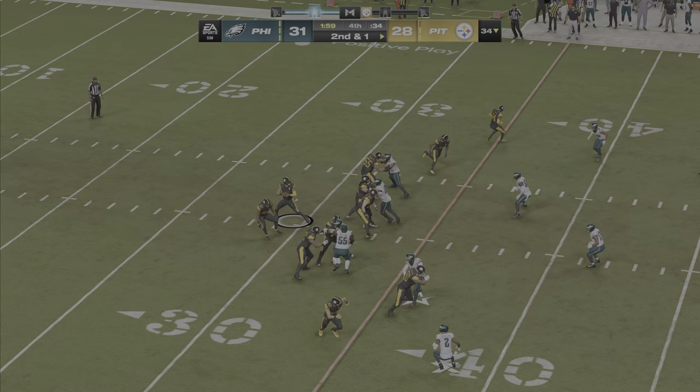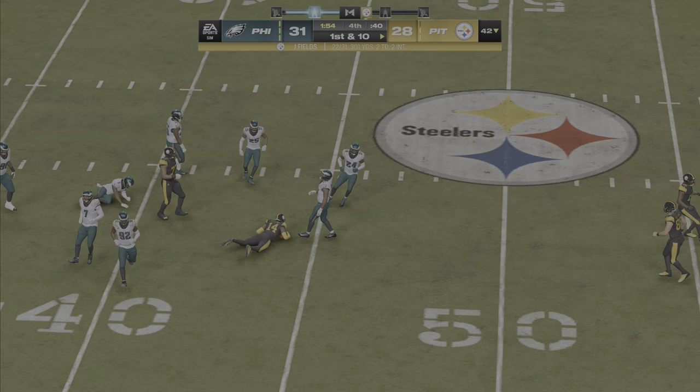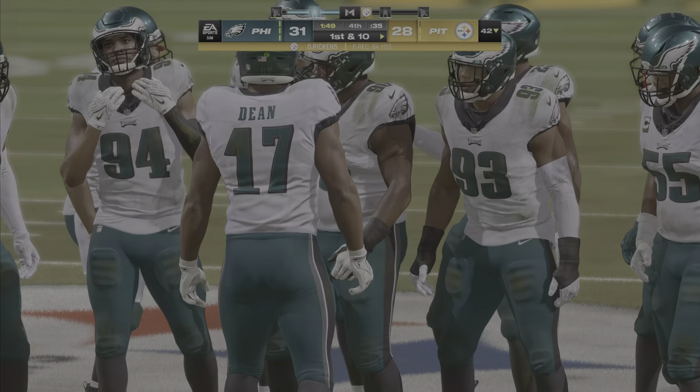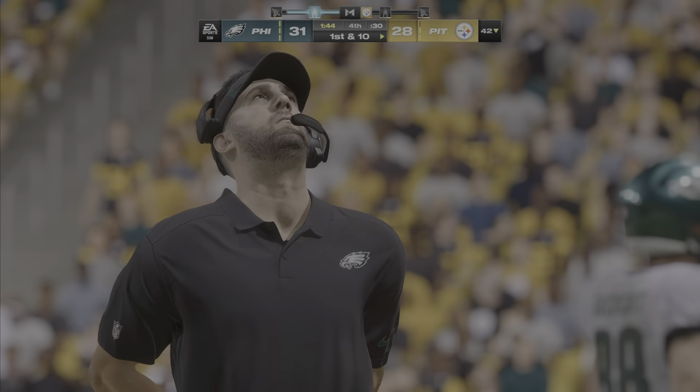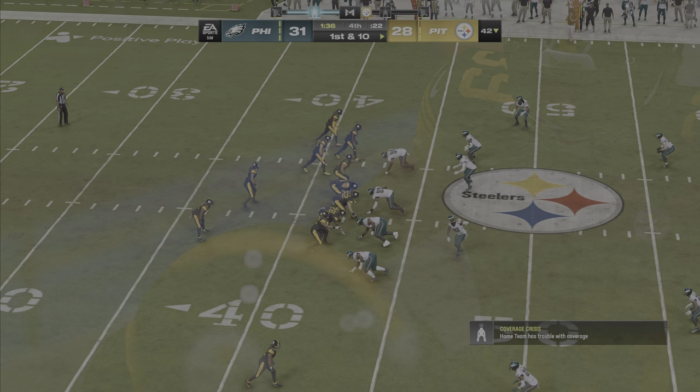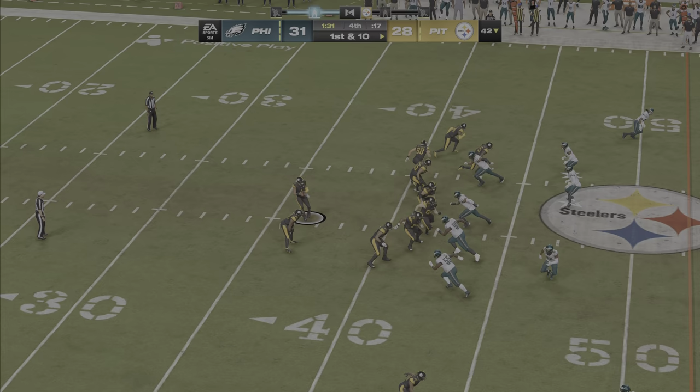Here's Fields. He's got Pickens complete. And they picked up a little bit of yardage there. And now, in this situation, they should be in no hurry to run a play really fast. Let the clock wind down. Plenty of time and two timeouts still at their disposal. First and 10 here. Now Fields.